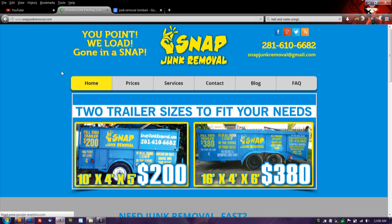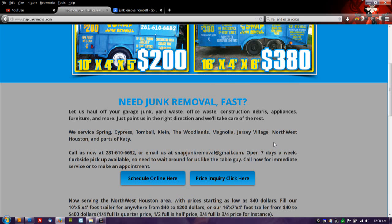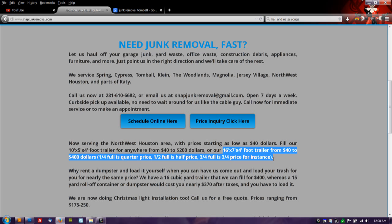I like to throw my prices out there. I tell people how much it costs to fill up my trailer, and then further down I say, well, if you only fill it part way, it's just part of the full charge. So 1/4 is a quarter price, 1/2 is half price, 3/4 is 3/4 price. You get the picture.